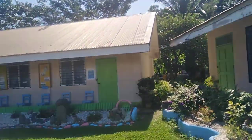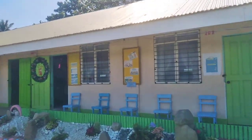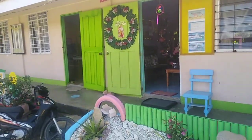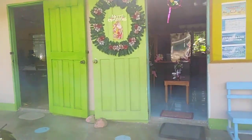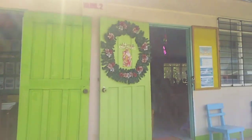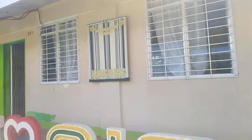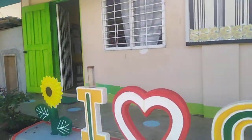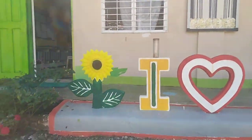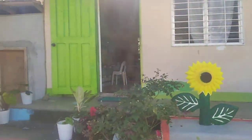All the buildings are numbered. I think these are just the higher grades up here. They really don't say what grade it is. This one's decorated for Christmas. This one looks nice, painted. Very nice.